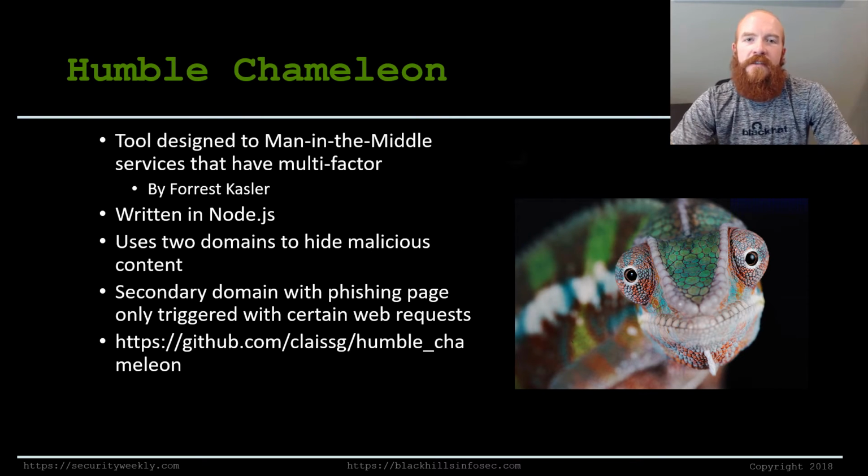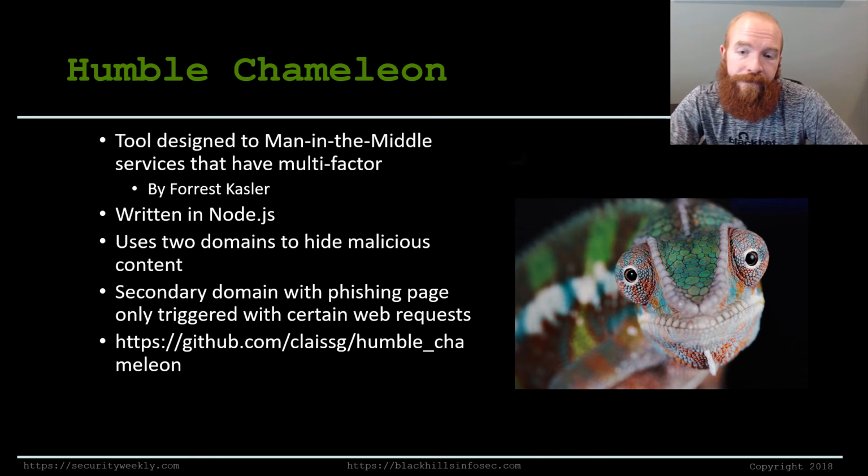Humble Chameleon is the next tool. So this is a tool that is designed to man-in-the-middle services that have multi-factor authentication. Now, this is something that we've talked about before on Tradecraft Security Weekly, not specifically this tool, but the idea of man-in-the-middling two-factor authentication, because one of our own at Black Hills InfoSec, Mike Felch, developed a tool called CredSniper, which, if you want to read more about CredSniper, he just released a blog post this week. Excellent blog post on CredSniper, and we did a Tradecraft episode on it as well.